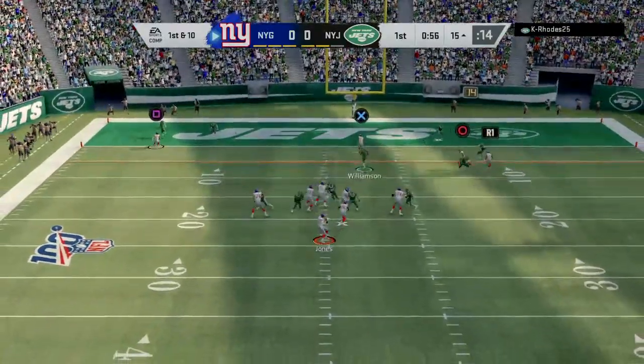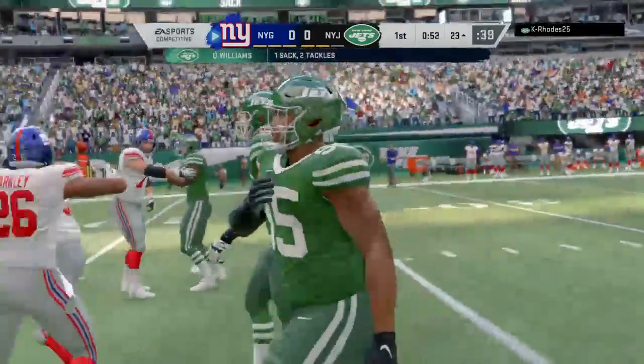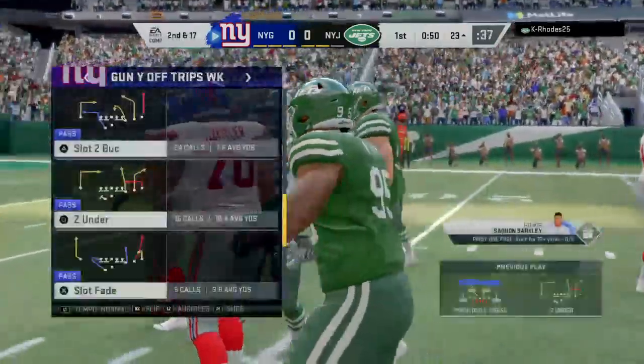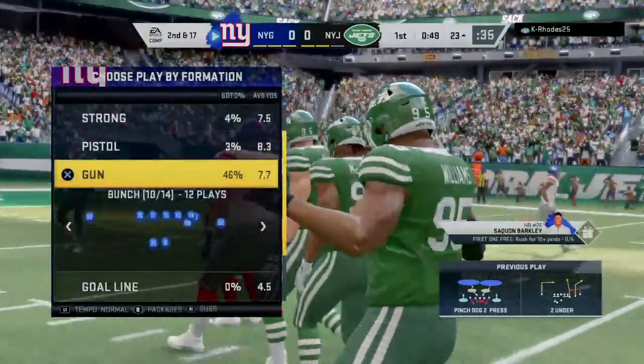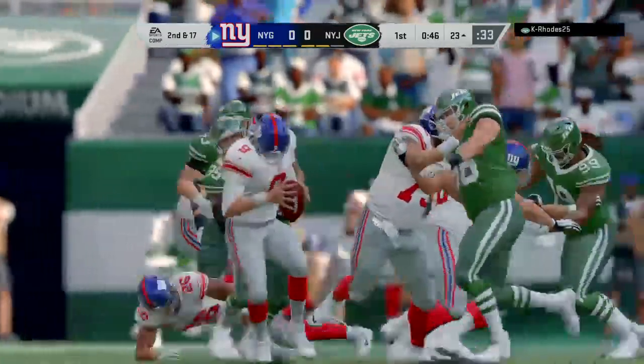From the red zone now, they'll look to throw. He'll be taken down. The Jets get in there for the sack. Quinnen Williams just would not be denied. That's a loss of 7. And it's never good to take a sack.